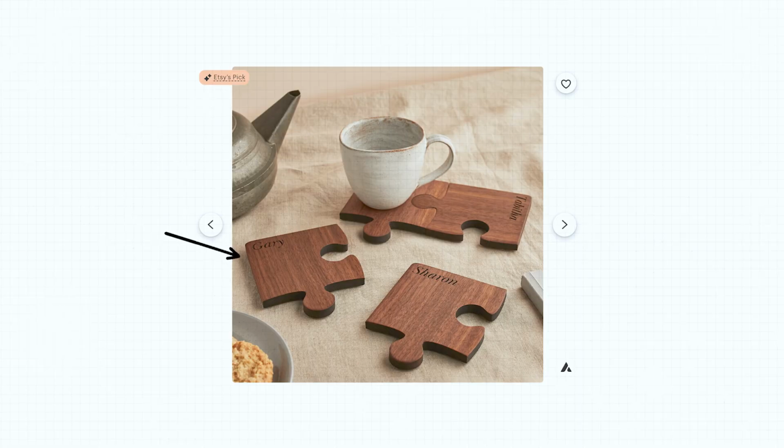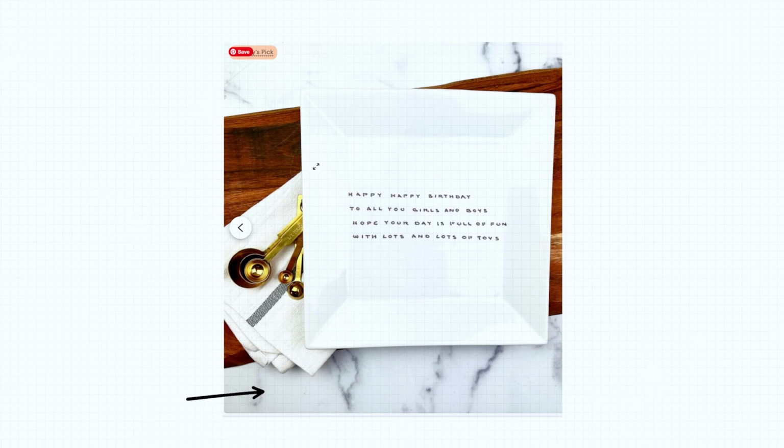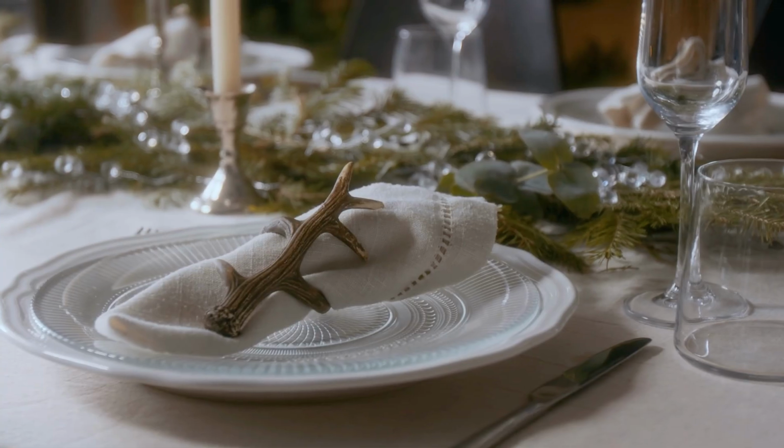Really any type of footwear I would highly recommend avoiding. Also coasters on wooden desks, and I would really avoid marble. Right now, marble like this is very dated. Not only are props just often super distracting, but they're also going to be very polarizing, and they can date your listing.